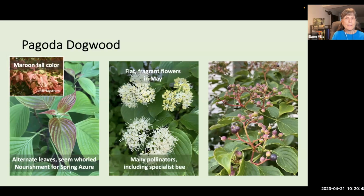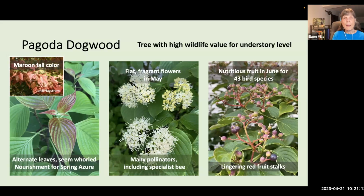Pagoda dogwood has flat, fragrant clusters of flowers in May, attracting many pollinators, including a specialist bee. And when those are pollinated, it results in this lovely, nutritious fruit in June for up to 43 bird species. And when all that fruit has been eaten, you'll see these interesting, lingering red fruit stalks. Pagoda dogwood is really a tree with high wildlife value for the understory level.